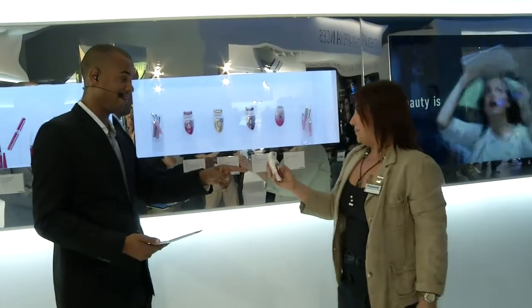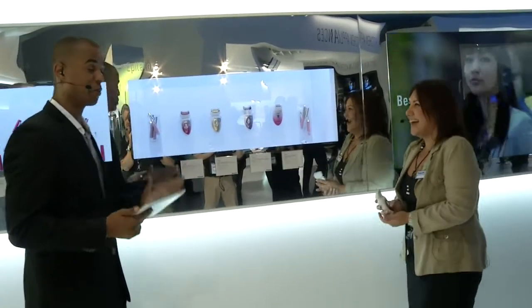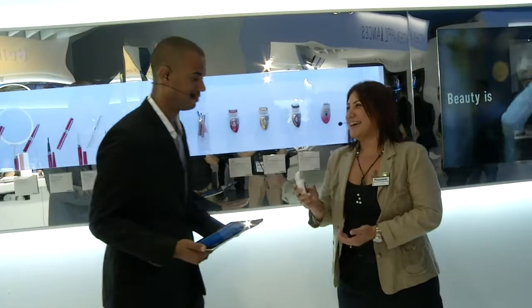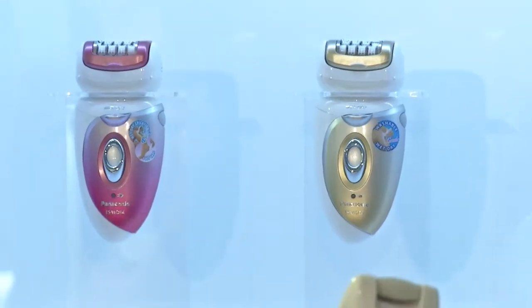This is not going to be sufficient for my feet then. Mine... After IFA... There's a reason why I'm not wearing shoes. Yeah, but still, you can try, really. No problem. The man also can try.